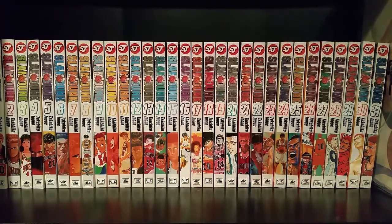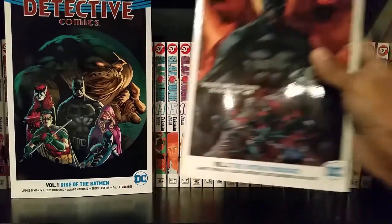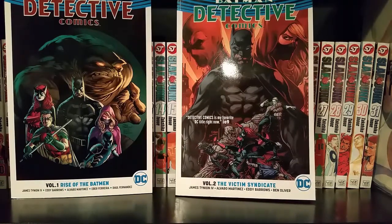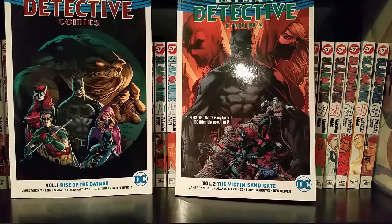Alright, so also with the graphic novels, they had a buy 2 get 1 free deal at Barnes & Noble, so I had to take advantage of that. I've been wanting to get into some Rebirth titles, so I decided to pick up Batman Detective Comics Volume 1 and also Volume 2. I am actually on Volume 2 right now, and I have to say this is a really awesome read. I always loved Batman, but getting into Detective Comics Rebirth, this really dives into the Bat family, and I'm becoming a Bat family fan now, with Batwoman, Batwing, and those characters I did not care about in the past, but now I'm starting to really dig it. This comic book is awesome, the artwork is great.